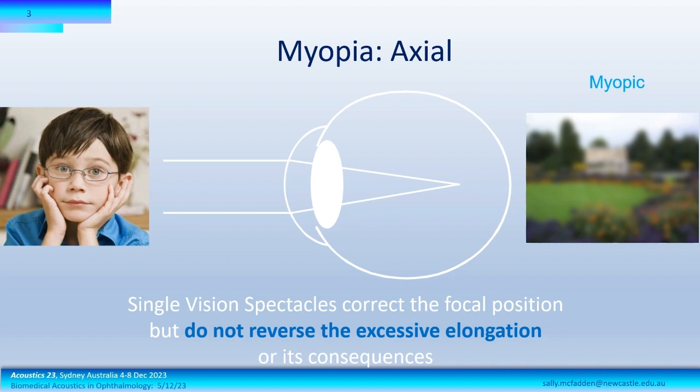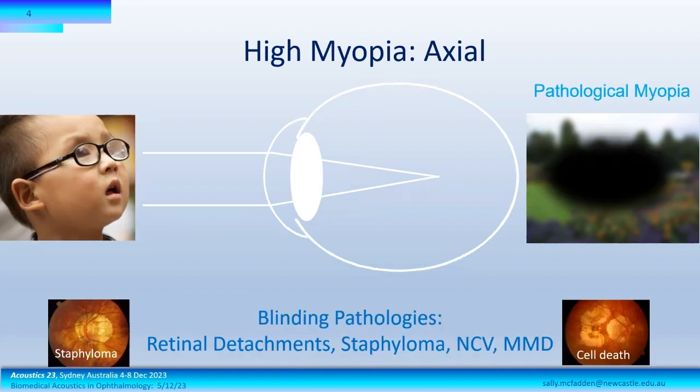Now, traditionally what we do is we put negative spectacle lenses in front of the eye, which puts the image back on the retina, but it doesn't fix the problem of the fact that the eyes are actually too long. And in high myopia, where we've got a really elongated eyeball, we end up with these blinding pathologies where the retina can detach, bubbles occur in the back of the eye, in the skin of the eyeball called the sclera, and we also get profound blindness from the visual sensing cells in the eye dying.